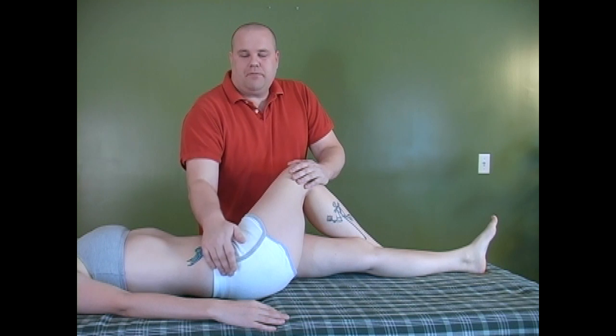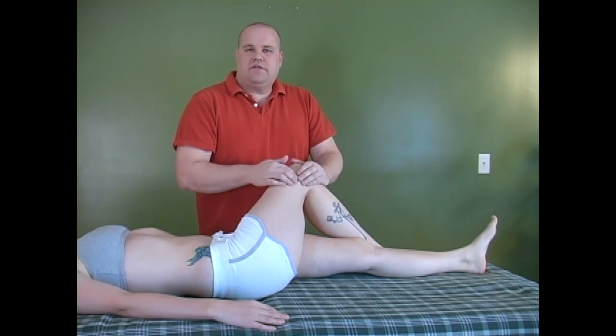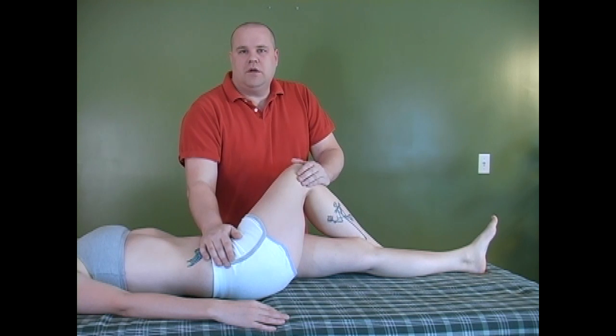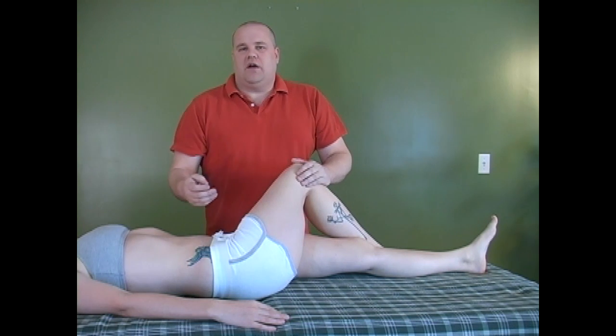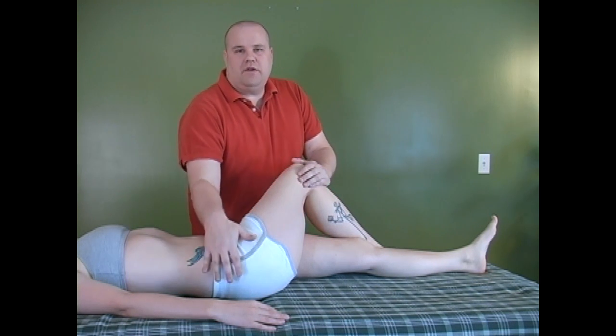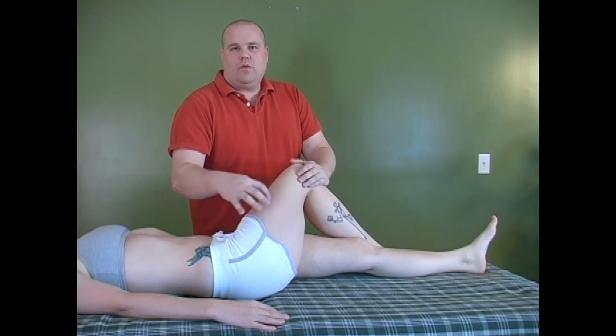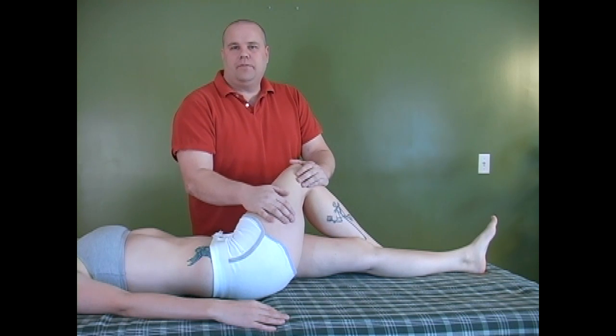And this is a great stretch people should be performing every day, but most people don't. But this helps out, especially with runners, people that have IT band syndrome, those kind of problems. So you can tell in a posture evaluation if one foot is externally rotated out more than the other one. That means the piriformis, the gluteal region, is more contracted. So that's the area where we're going to stretch out more.